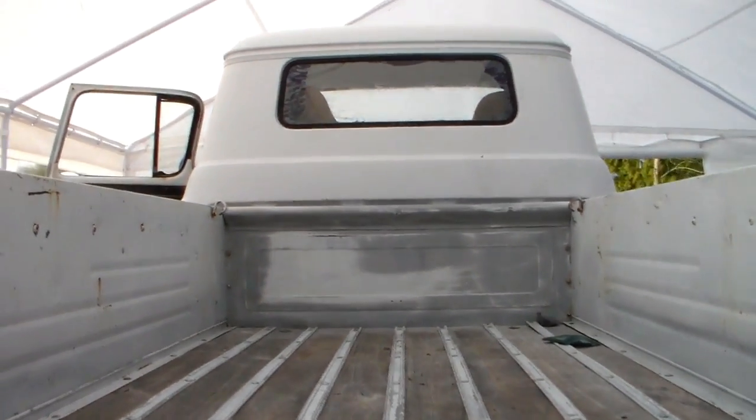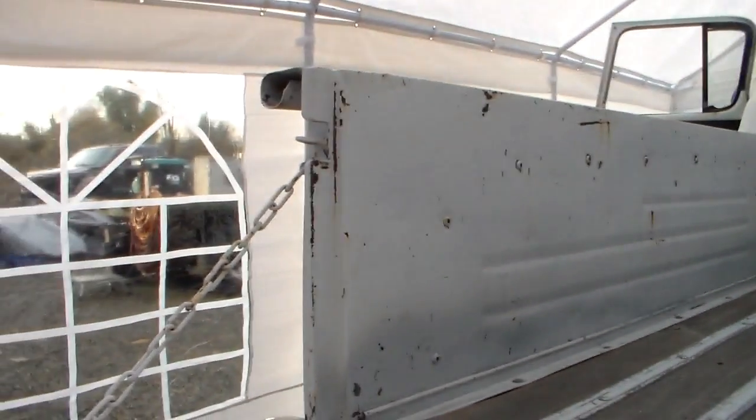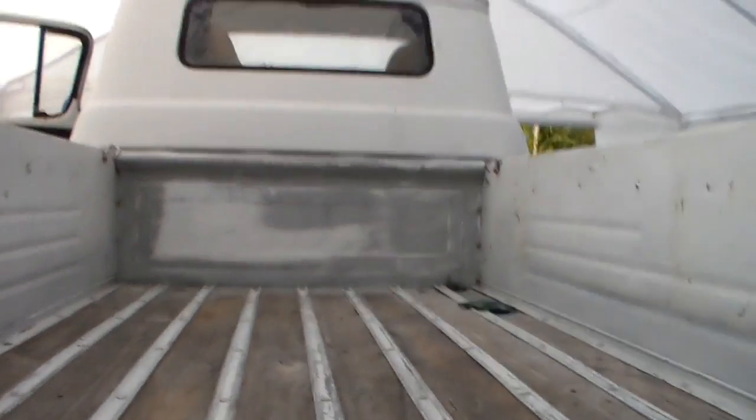Anyway, I've been doing that. We'll show them before bed on the left there, and then we'll show them after bed. Before was all like this, it was worse than that, but now it's like this.